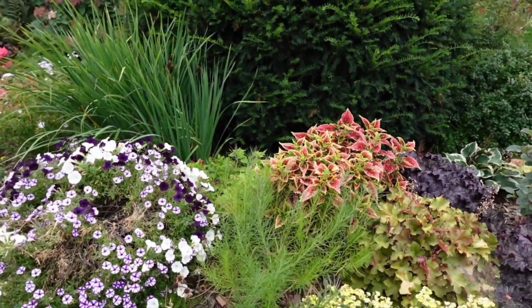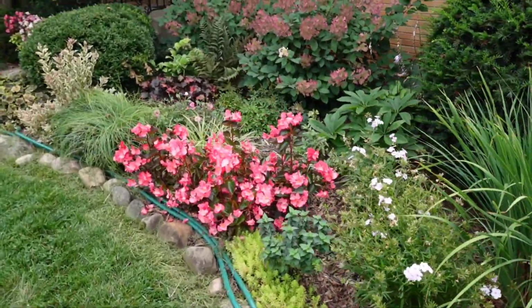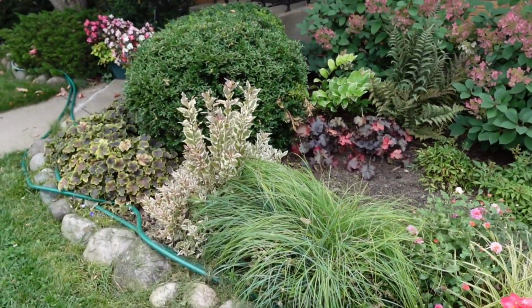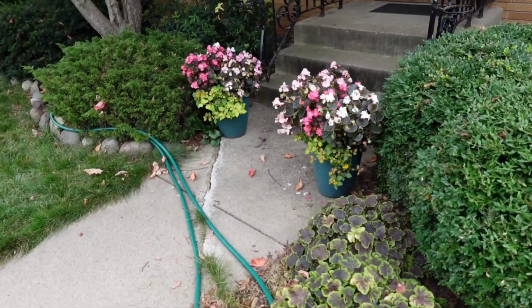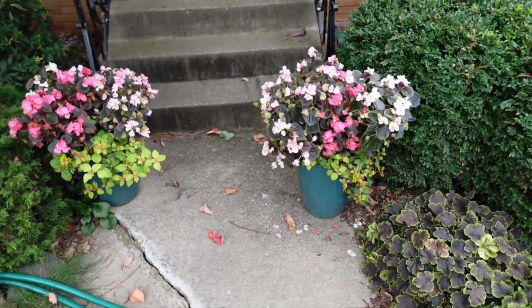So yeah, that is the vast majority of my containers. I have containers in the vegetable garden too, but I already kind of showed those on my last tour, part 1, which is the backyard garden. So I won't revisit those.